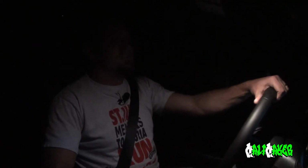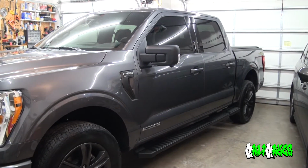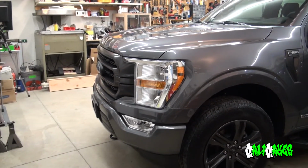I have never driven a hybrid before, and the hybrid itself I know is going to be a quieter vehicle. But never did I expect it to be as quiet as this truck has been. You're hitting the accelerator and you're expecting an engine to be revving, and it's not. It's very interesting though, in driving this truck, the acceleration that this truck actually has.